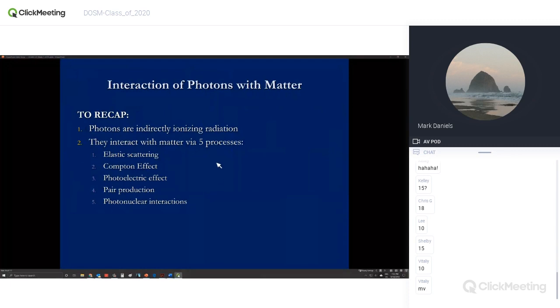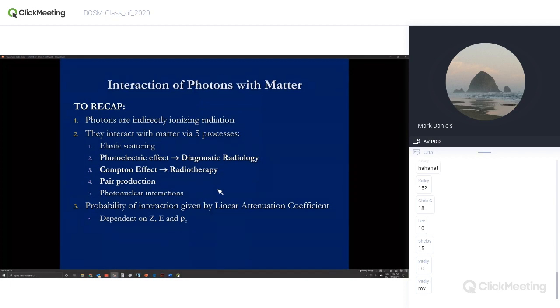Unlike these other things. So recap: photons, indirectly ionizing radiation. Anything not charged, by the way, is indirectly ionizing. Remember, indirectly ionizing, they're what sets the charged particles in motion as they interact. So those secondary particles are what deposit the energy or give up the dose in whatever material. So photons don't give the dose per se. They're just liberating all these charged particles to do their dirty work. But photons will interact in 5 ways. These are the 3 primarily we want to pay attention to, again, diagnostic, radiotherapy. The probability of interaction is given by a linear attenuation coefficient that is dependent on Z of the material, the energy of the photon, and the electron density of whatever it is you're exposing.